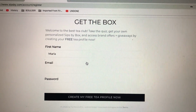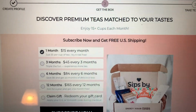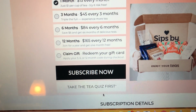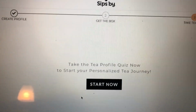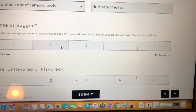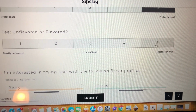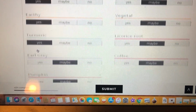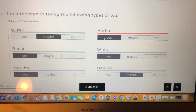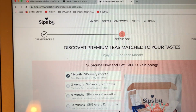So I just entered my information, and then you see all the different ways you can get your teas. You can pay $15 every month, 3 months for $45 every 3 months, $84 every 6 months, and then $165 every 12 months. If you take the quiz, you can see some of the questions that they ask about your preferences. You can create a profile, whether you like caffeine-free or caffeinated tea. Do you like your teas loose or bagged? You could even have a mixture of loose and bagged tea and a mixture of caffeine and caffeine-free teas. Do you like your tea flavored or unflavored? And there's a slew of questions on what types of teas you like to drink and what flavor profiles you like. They ask you what types of tea you might be interested in trying, and they even ask your brew style, how often you like to drink tea, if you have any dietary preferences, and if you have any allergies. So that's basically it, super easy.